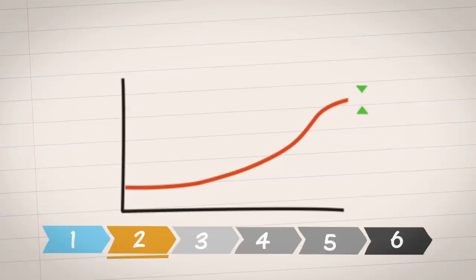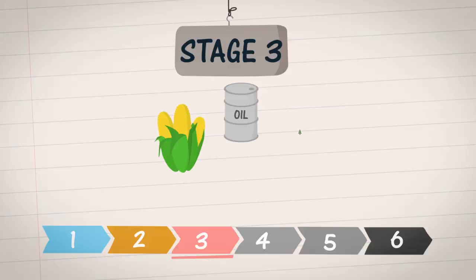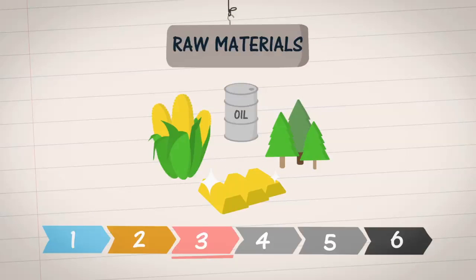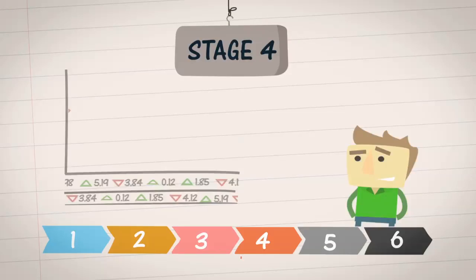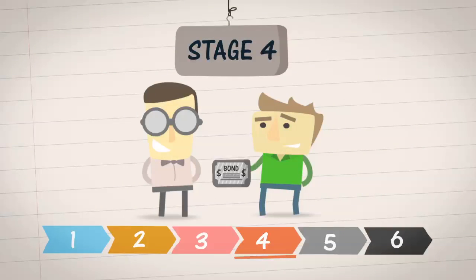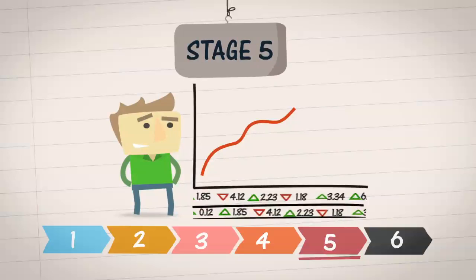As the bull market progresses into stage 3 and the economy kicks into full gear, there will be an increased demand for raw materials, which will lead to inflation, making it a good time to buy inflation-sensitive products such as commodity tracking ETFs. Then, during the 4th stage, as the bull market reaches the late stage, you'll want to reduce your bond holdings as they'll be peaking.